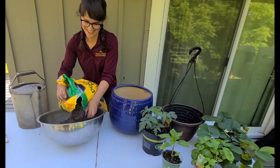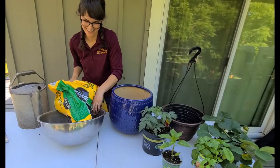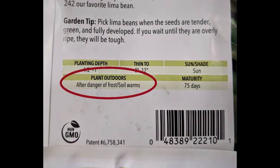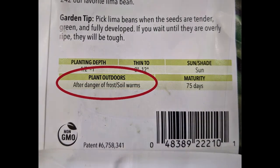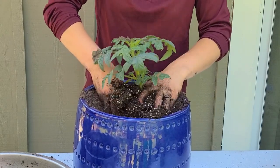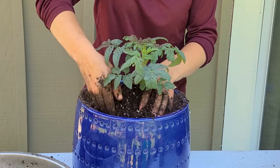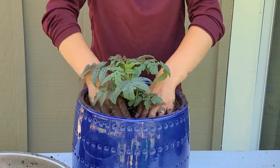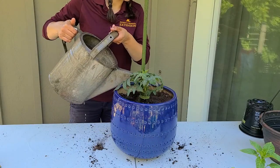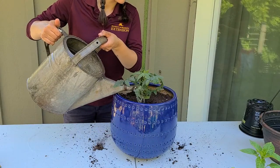Once you've chosen your container, soil, and plants, go ahead and plant. Wait until the risk of frost has passed or start your plants indoors. Fill the pot about 3/4 of the way full and add your plants, and then fill the pot the rest of the way with soil. Pack the soil down gently so that the plant is secured and water right away until the soil is saturated.